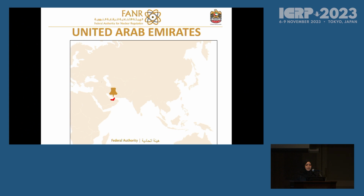So, quick information about your next ICRP venue. The UAE is located in the Gulf region. It shares borders with Saudi Arabia and Oman. In numbers, the population of UAE is around 10 million as of 2021. And UAE is considered a young country as it was founded in 1971. And soon, on the 2nd of December, we'll be celebrating 52 years.